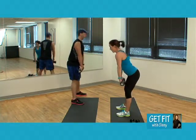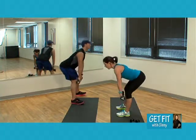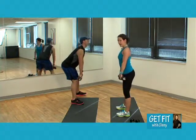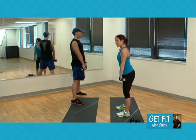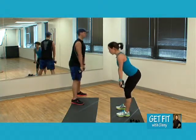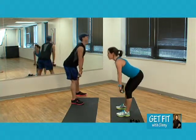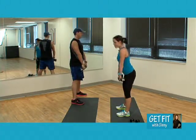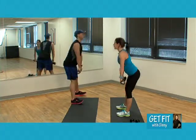What I don't want to see is you rounding out your back and letting your shoulders drop. I always tell people, if you will roll your shoulders back and stick your chest out, you can't help but leave that back right where it's supposed to be. Okay? When you start getting a bad posture, you're going to start doing this, and that's going to injure your back. So you go down, press through the heels, and come up. Here's 4, 3, 2 more, 2, and 1. Good. Shake it out.